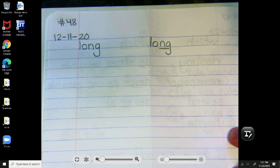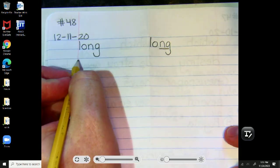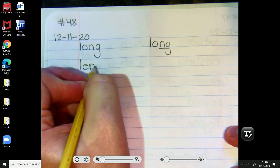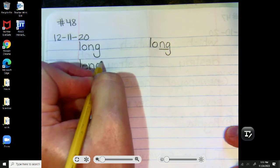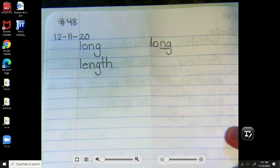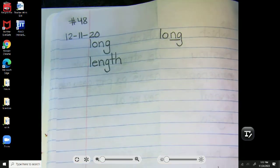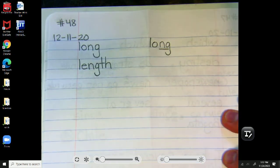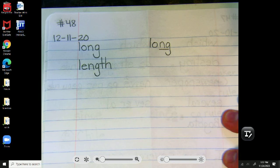Our next word relates to the word long. When you measure how long something is, you are measuring its length. The length of the jump rope, the length of the room, the length of the piece of licorice. Length. Take a moment, analyze the word length.